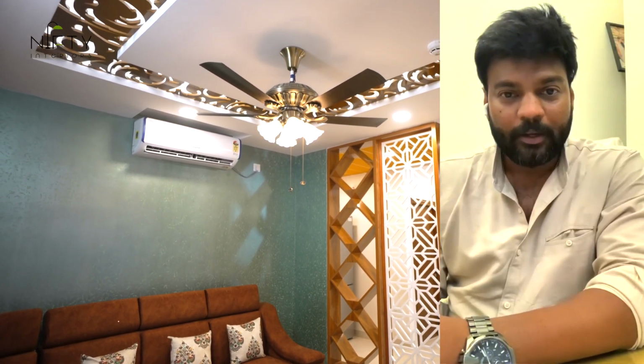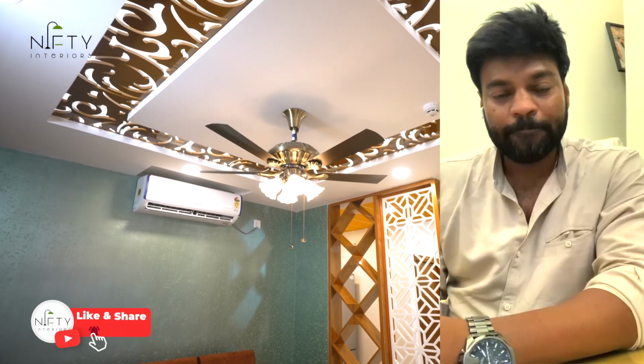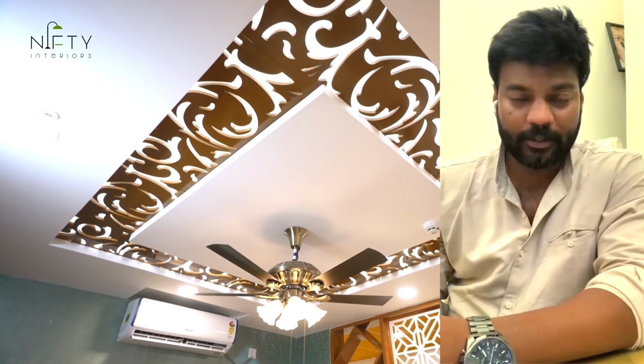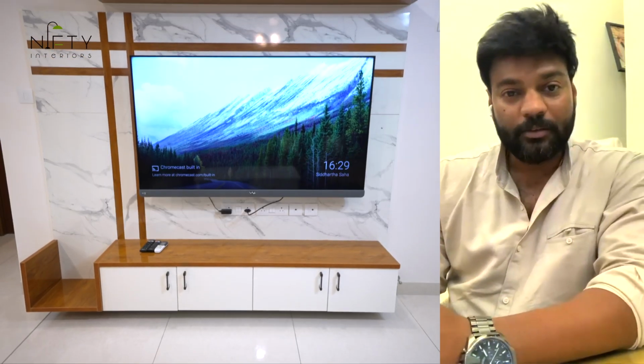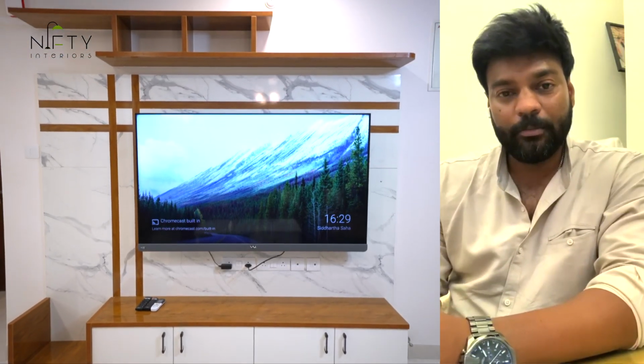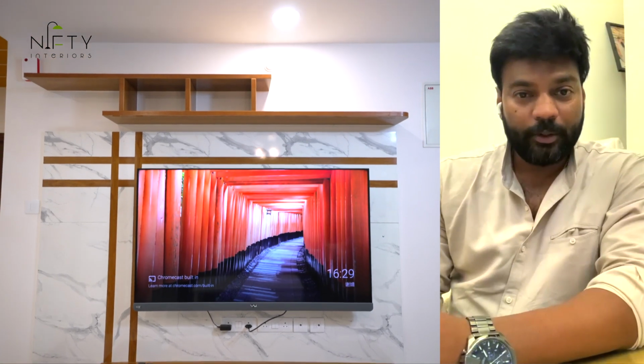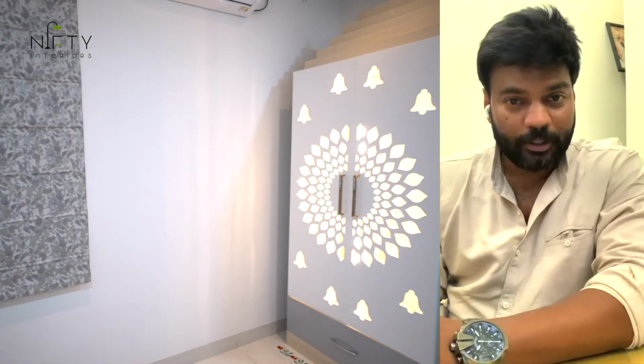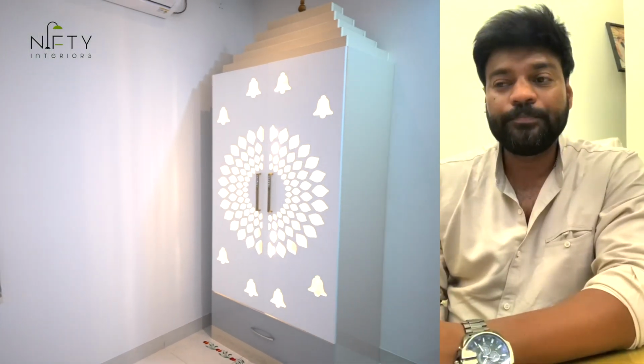If you look at the entire living area, we have used a lot of American walnut shade with a nice false ceiling with CNC cutting and backlighting. The major highlights of this house are CNC cutting with backlighting, a nice TV unit with a marble shade and a beautiful partition, a good vanity unit and good texture paints. The best part is a beautiful puja room in the bedroom.